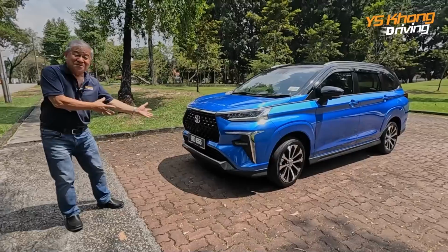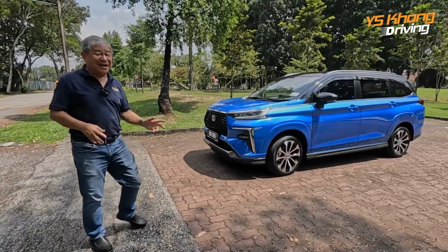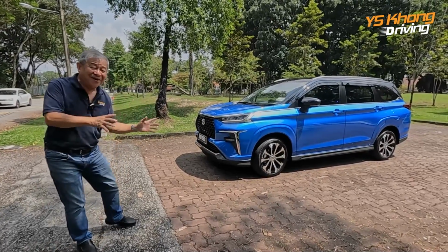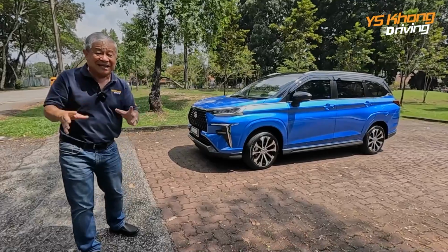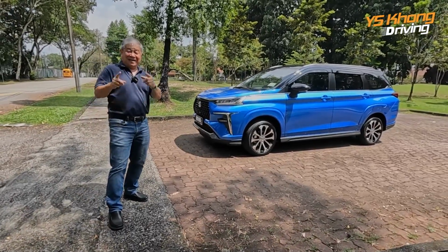This is the new Toyota Veloz. We've just collected the car from UMW Toyota and we're going to check it out to see what it's like to drive this car on normal roads in the city. So join us on this journey, man. And if you're ready, let's go!